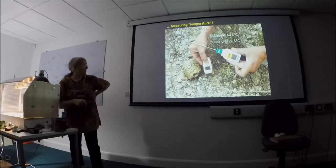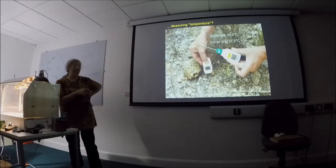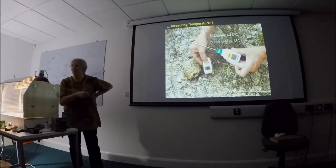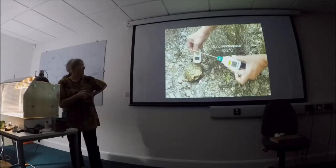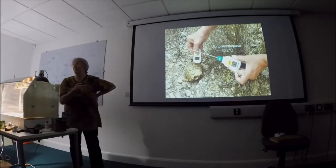For example, this is a little tortoise in the Mediterranean. I was with Andy Highfield and we went looking, found this little chap, and the air temperature is 27.6, but the temperature of the ground is 40.6, and that's a massive big difference. But if you take the temperature of the animal, it's 40.2. So he's absorbing heat from the radiation, getting his temperature up a heck of a lot higher than the air. And that's how basking works.